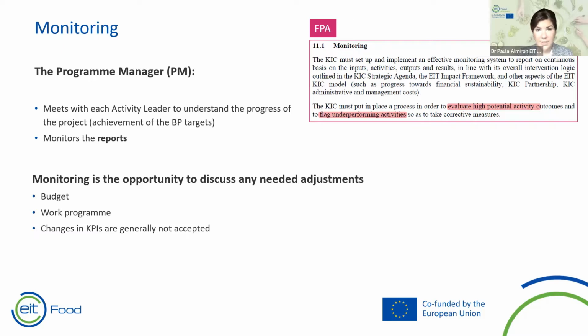In this monitoring process, the program manager will meet with the activity leader. Nowadays we e-meet, but the main point here is to understand the progress of the project, if the consortium is achieving the business plan targets or not, if they need any help, any changes, etc. The program manager is also going to monitor the reports, the interim reports and other reports that you may submit on Plaza.